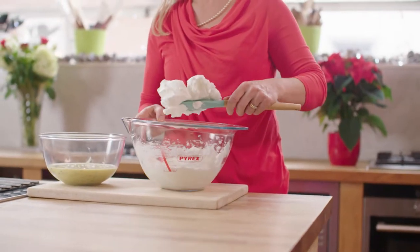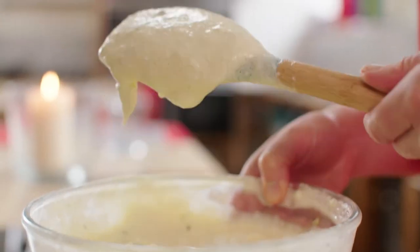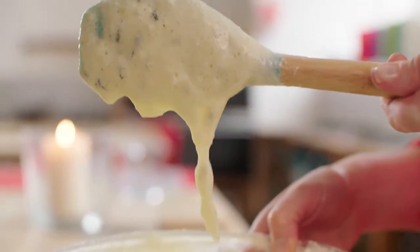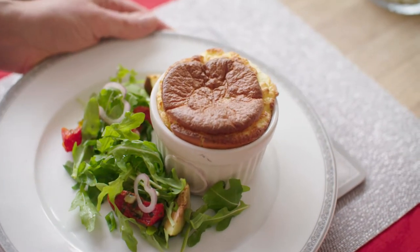My advice is to fold in the beaten egg whites very gently into the cooled sauce so you don't lose any of the precious air. A delicious show-stopping starter for your festive gathering.